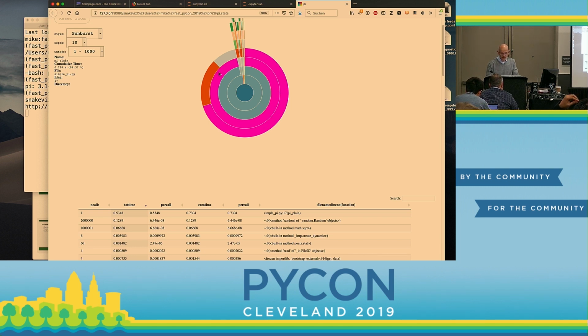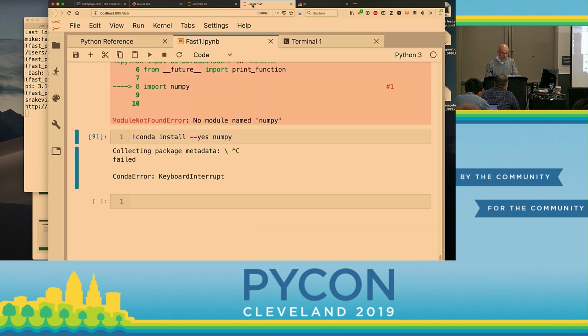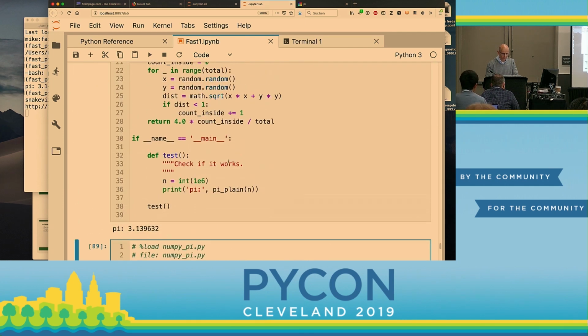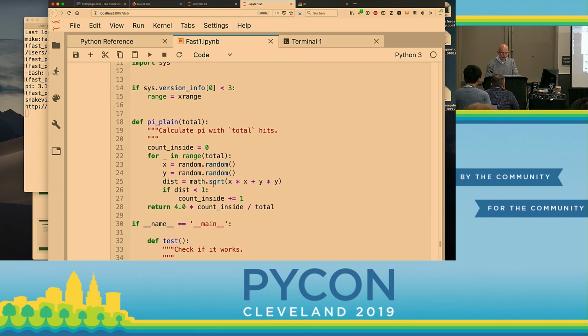And this is how much time you spend in the function PyPlane in general. So this is the time you spend in the whole function, like the time that's in the main loop. These are the other functions. This is the built-in square root function, and this is the random function, and this is the time that you spend in the loop itself. So we have the random function, the square root function, and the rest is a loop and this calculation here.